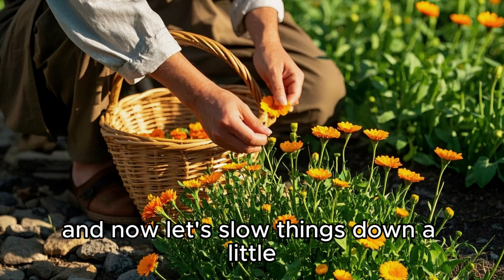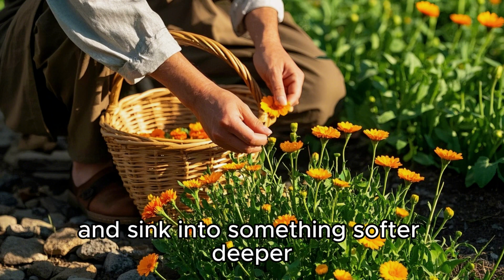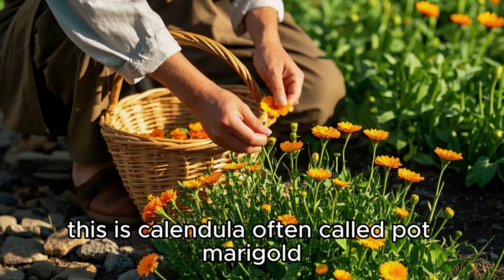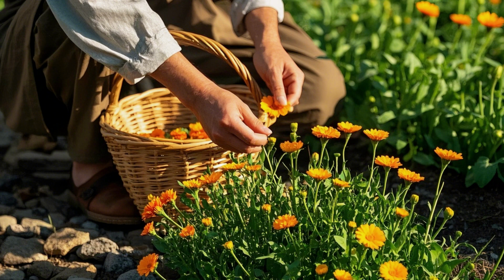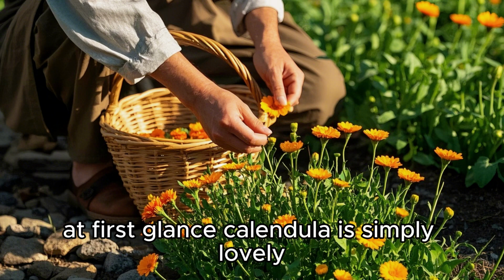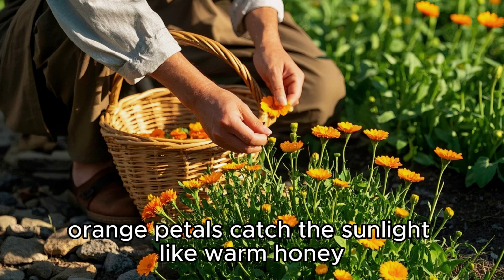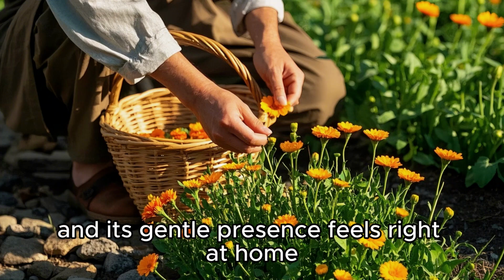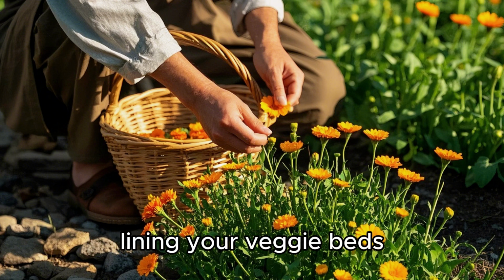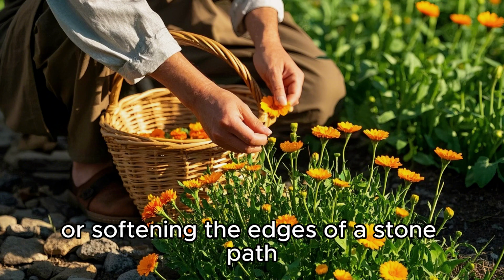And now, let's slow things down a little and sink into something softer, deeper, a flower that's been quietly helping humans for centuries. This is Calendula, often called pot marigold, but here at Earthly Delights, we like to call it the healer in bloom. At first glance, Calendula is simply lovely. Its golden orange petals catch the sunlight like warm honey, and its gentle presence feels right at home in any garden, tucked among herbs, lining your veggie beds, or softening the edges of a stone path.